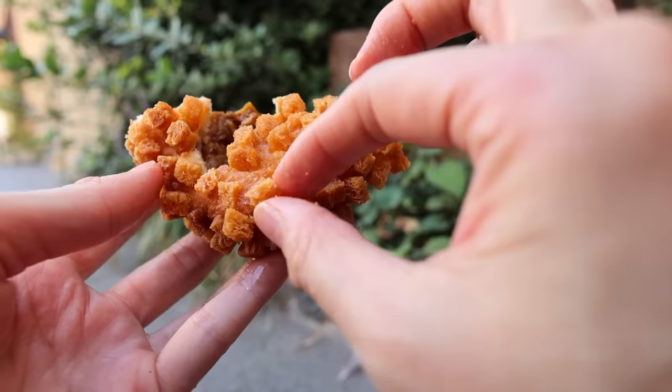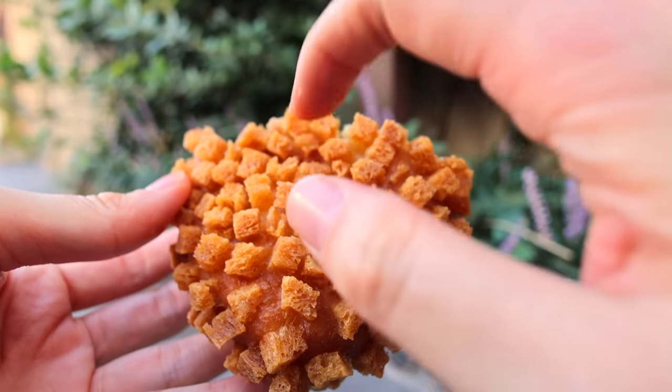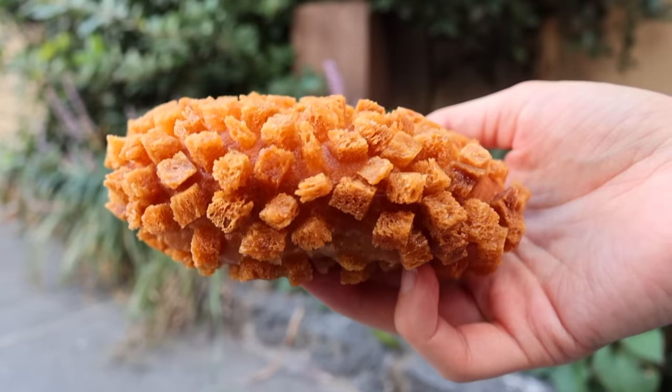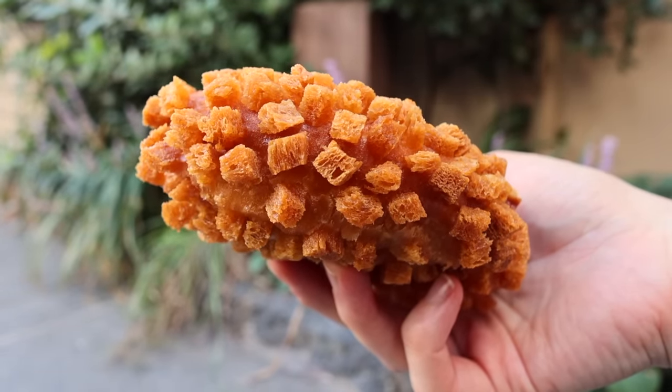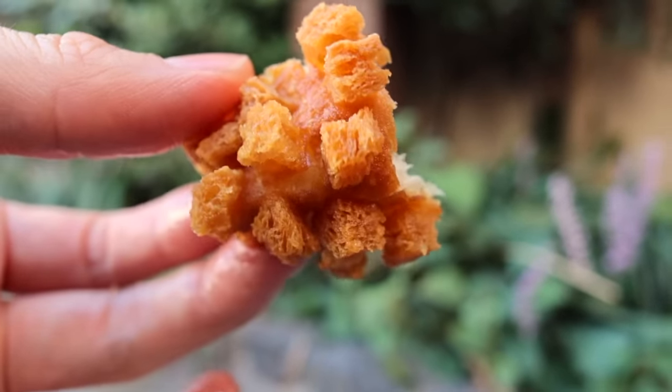Oh! Wow. Here on the outside, the first thing you taste is these little crouton things that make it so crispy. It's almost like the level of potato chip crunchy where every bite is just so crispy. But let me just do the real opening.